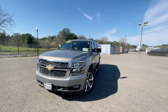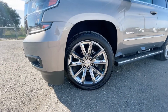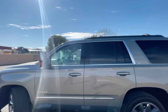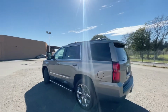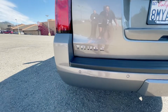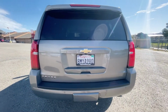As you can see, it does have the park sensors in the front. Come back around, it does have the 22-inch wheels that are an option. Running boards. This one has the towing mirrors added. You have the color matched door handles with proximity key. Come back around here. On the rear, you have the rear parking sensors. You can see the little dots in the bumper there. Those are your sensors. Right in the middle there, you have that little cover that covers the tow package, the hitch and everything. Power lift gate.